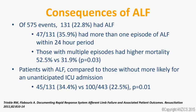Does it cause a problem? It took a while really to establish whether afferent limb failure did, and there are a few studies out there that demonstrate that. This is one from our study where we looked at our institution, which we looked at 575 events, and afferent limb failure was present in 23% of them. Of the 23%, over a third of them had more than one episode of afferent limb failure. And patients with more than one episode of afferent limb failure had a higher mortality than those that did not have afferent limb failure. Equally, those that did have afferent limb failure were at higher risk of having an unanticipated ICU admission.